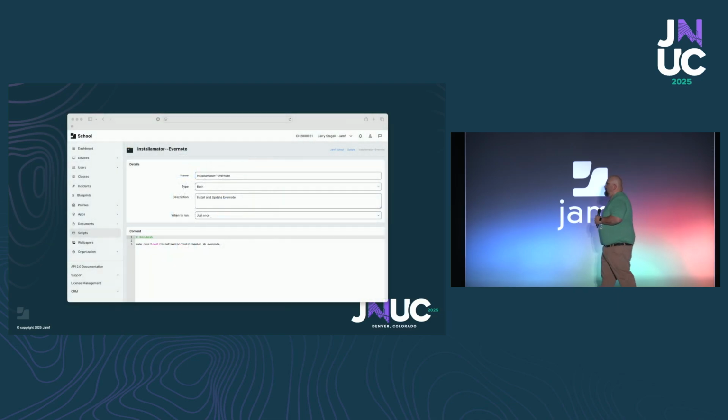So, with Installomator, you can create a very simple script within Jamf School. And that very simple script allows you, notice it's one line, sudo /usr/local/Installomator/Installomator.sh evernote. This will install Evernote one time on the computers that you've scoped it to. But Nick, what about updates? You want to do updates? Cool. See the little drop-down menu there that says just once? Drop that down and do it weekly. And then you'll get updated versions of that software installed weekly.